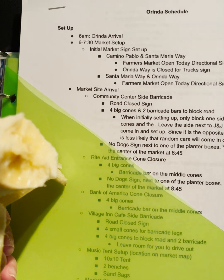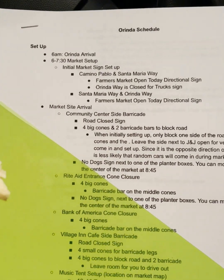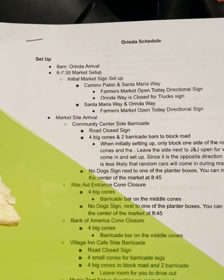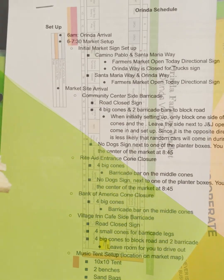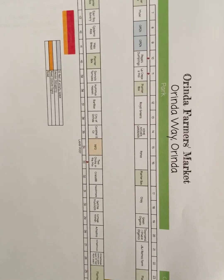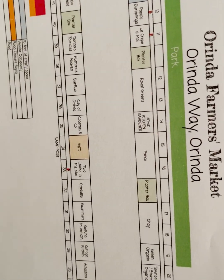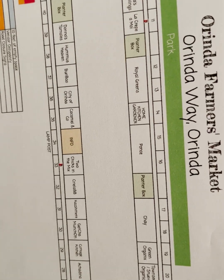Alrighty, well, I've arrived on site. Time to check my directions, eat my banana, and I need to make a couple phone calls. I want to make sure a couple farmers are actually coming today. Here I got my market map. Now, I've confirmed all these vendors are going to be here today, but there's a couple I hadn't heard from, so I got a couple things I need to adjust.